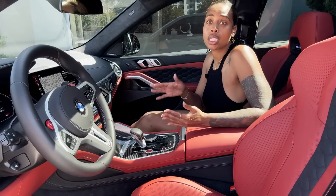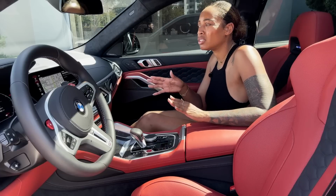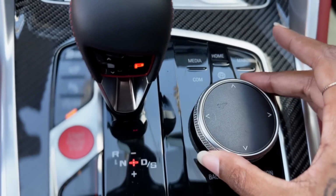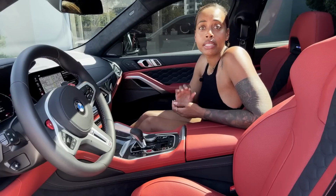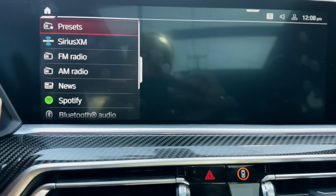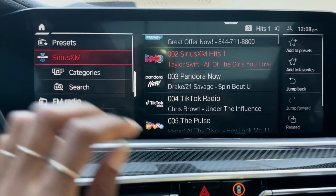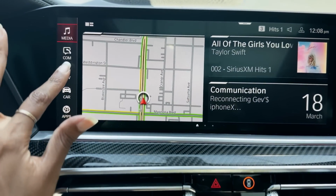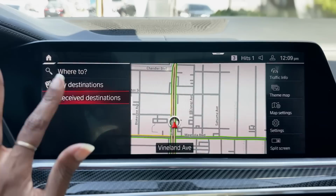So the infotainment is pretty big. It's a touchscreen, so I like that. But if you don't want to deal with touching and whatever, here in the middle there's a dial that helps you do what you want to do without using your hand over there. All right, so let's see the infotainment, what we can find. You have your media, you can see your Spotify, your AM radio, FM radio, whatever. Obviously you can plug in your phone, so you play the music from your phone. There's the navigation, pretty nice, pretty clear. Map settings, regular stuff, my destination.